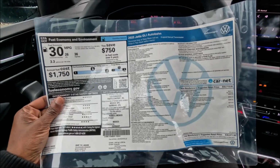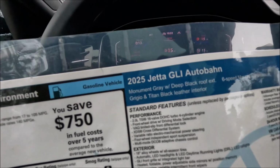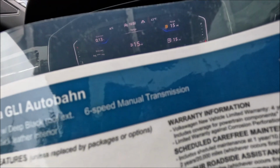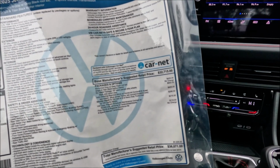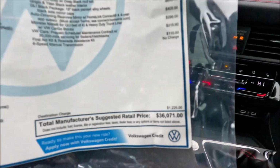So let's break down the sticker of the 2025 GLI Autobahn for this Jetta in Monument Gray with the deep black roof and the Grigio and Titan Black leather interior with the 6-speed manual transmission, because we start live at $32,715, and after our additional options today and our $1,225 destination, we're looking at a total price of $36,071. Now, how do we get there?